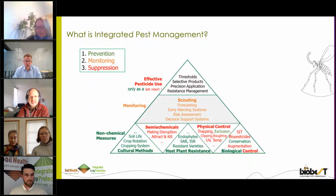First of all, of course, is prevention. You want to prevent the harmful insects and diseases from getting into your crop. You can do it in different ways: cultural methods, soil life, crop rotation, and so on. Host plant resistance, think about resistant varieties, for example, but also biological conservation, which more or less means creating the conditions for the good bugs or the good fungus in your soil, in your crop, from surrounding areas.